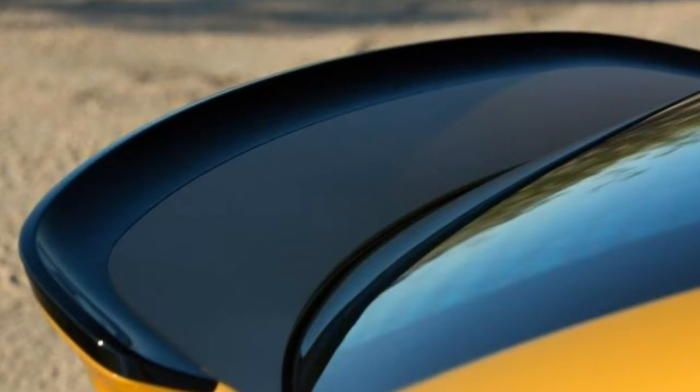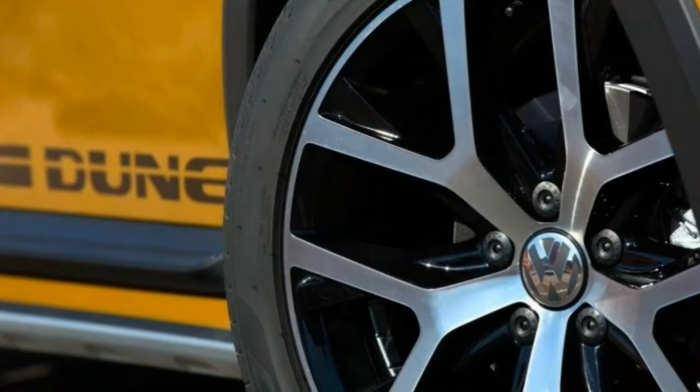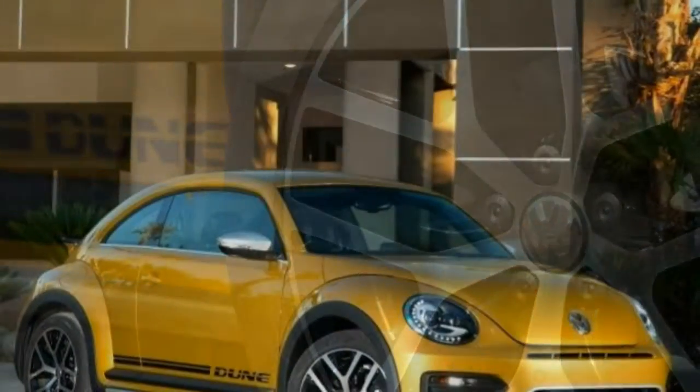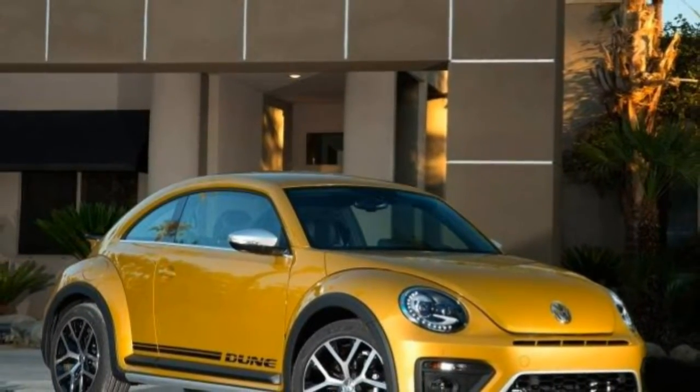Interior. The Beetle feels airy and bright thanks to its large windows, and the roof is high enough for a pair of tall adults in the front. Visibility. The back is hampered by a small window and thick pillars.